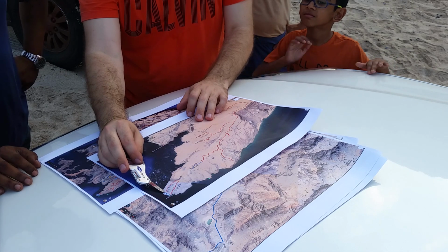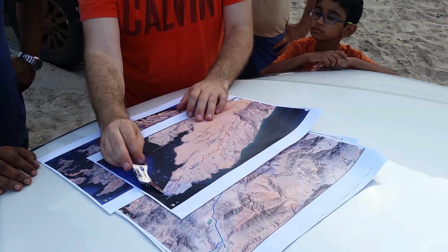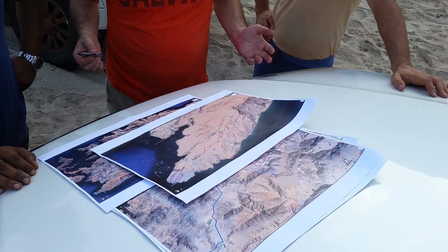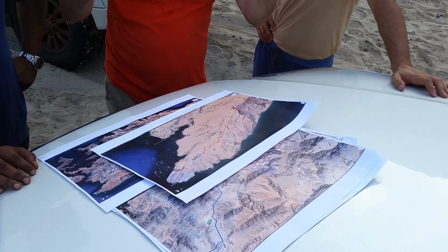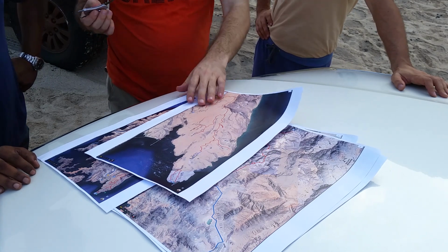There is very wonderful view. Then we can go back again and go down. This is on the top, and we come back and go down here. So we'll have some off-roading, some wonderful views everywhere, and some swimming, snorkeling, whatever.